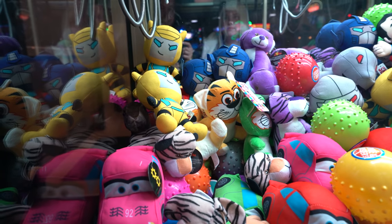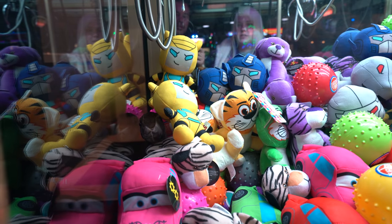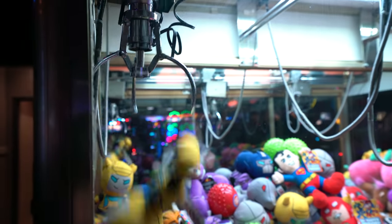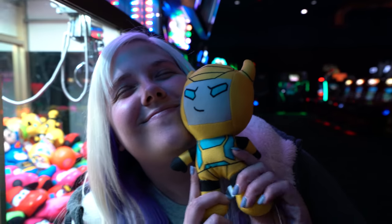Brittany's back in the game. Let's see. That bumblebee looks pretty good right there. Yeah, I'll try him. Go for his body. There you go. Oh, great grab. Yes, Brittany. Yay. Nice. Making it look so easy.